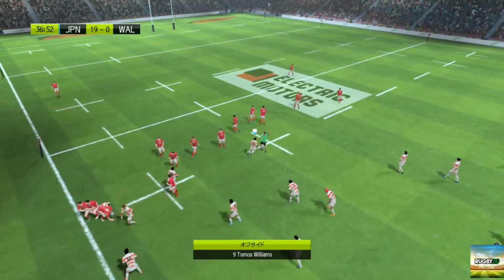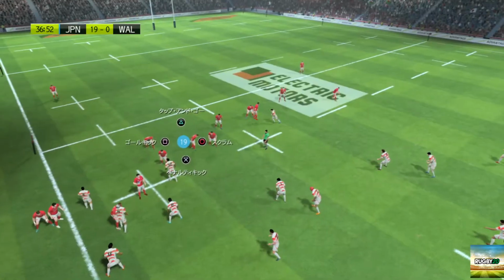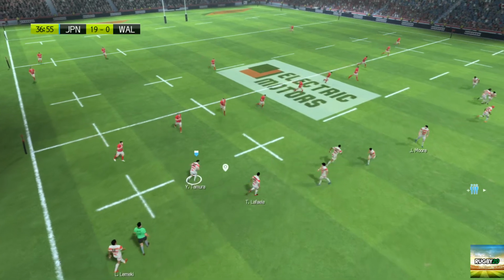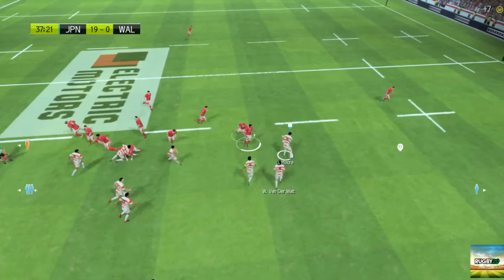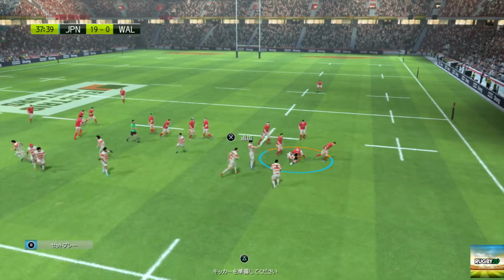Oh, he read that a mile out. Interception by... Exactly, Nick. The training sessions this week must have been lively. Very skillful handling. And the attack leads to a ruck. There's not a great deal of support there.